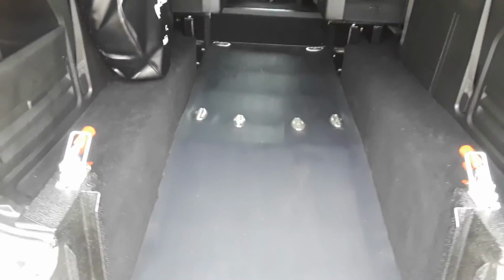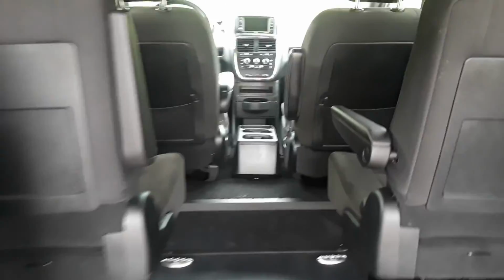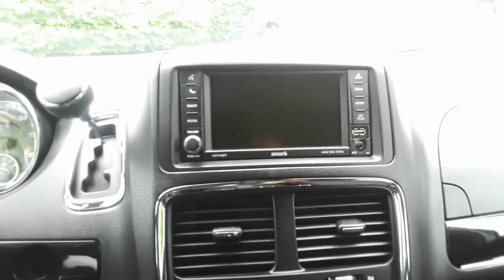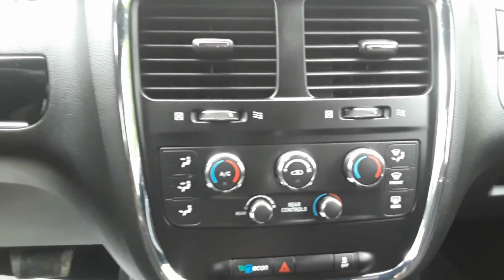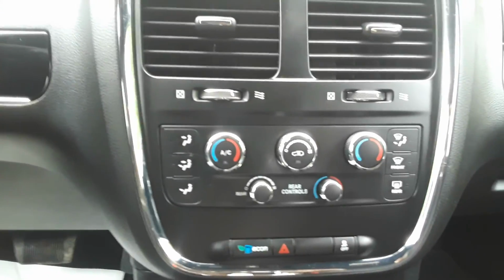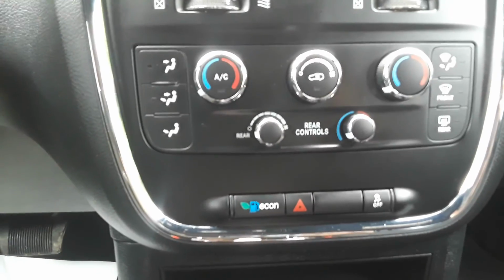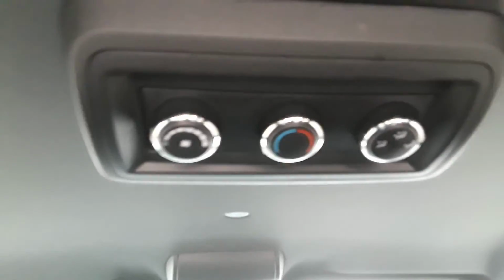94-inch deep cut. The entryway here is 56 inches. Interior is 58 inches. It's got two seats here in the back. Got your backup camera, dual climate control. Your passenger can be one temperature, your driver can be another, and also has the rear controls up here for the driver to control, along with controls back here for your back passengers.